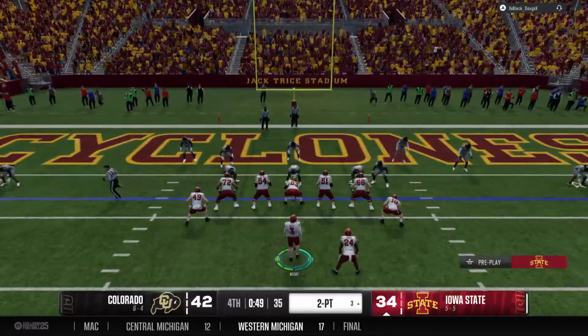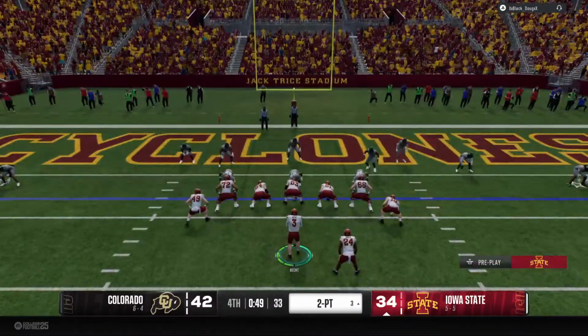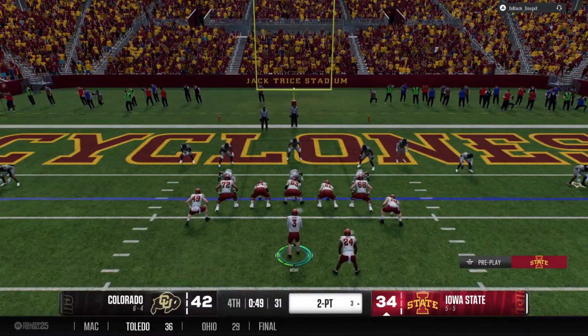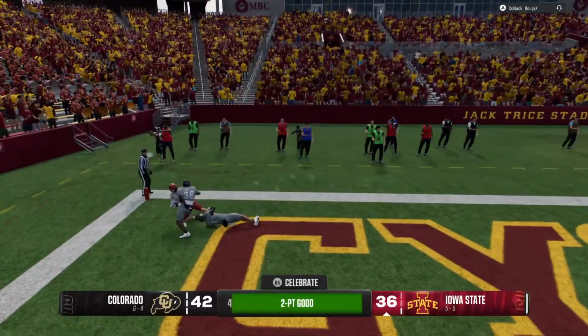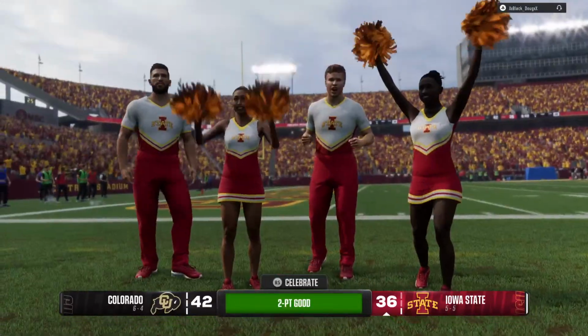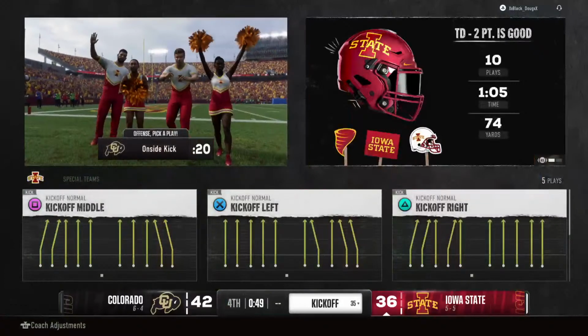Now, we got a one-possession game. We've got our score. We did what we're supposed to do. Now, how do we get this stopped? Now, the defense has to come up big and get me the rock back. Makes the grab for the 2-point conversion as they cut further into that lead.